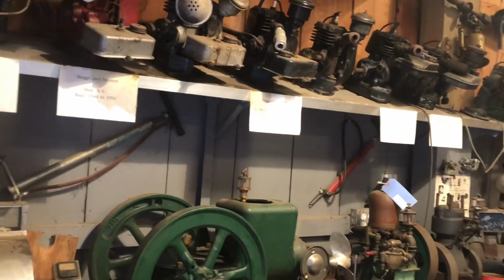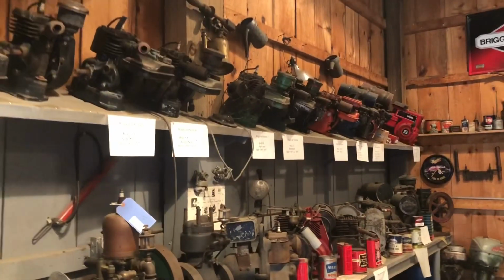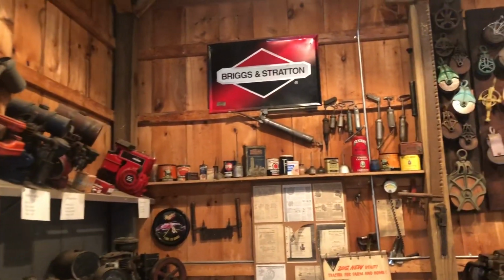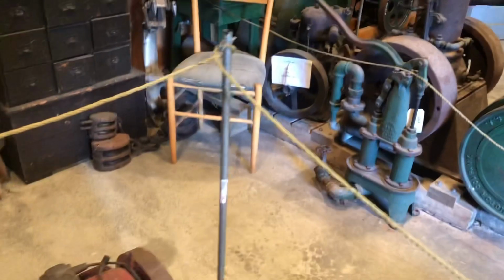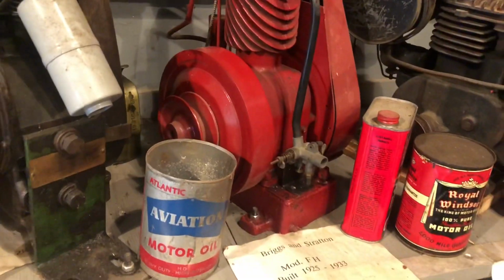Here's the small engine room here. Got all these engines in here. All kinds of wacky things. Got newer ones, say a Briggs & Stratton sign, whatever. Whole bunch of really old engines down here. Pretty neat. Briggs FH.